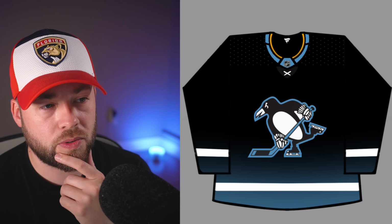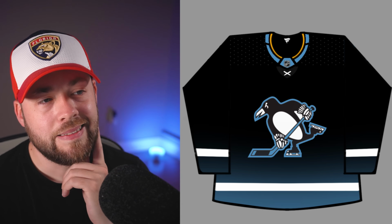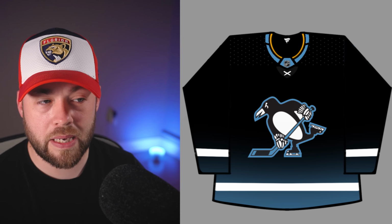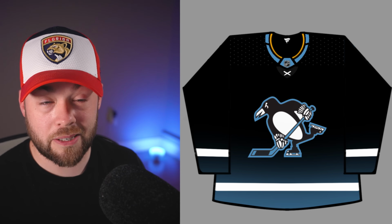Nice gradient down through there into the bottom. We've got that black, which transitions nicely into the blue, a bit of a darker blue. The logo, yeah, that's okay. I think my biggest issue, and it's barely an issue, is that we have yellow in the neck, but we don't have yellow anywhere else in the jersey. So I'd honestly like to maybe see some yellow in the logo, just a hint, and maybe some yellow down at the bottom of the jersey. Again, just a hint. Other than that, pretty cool jersey.